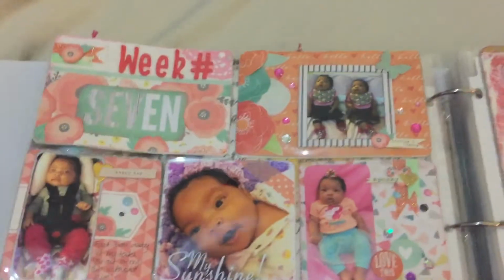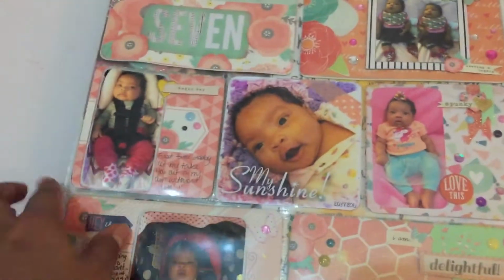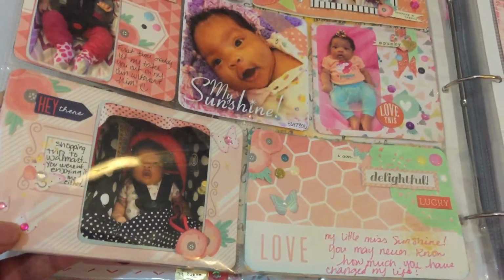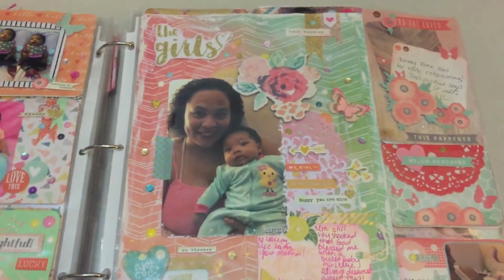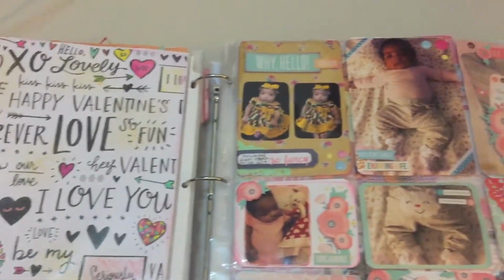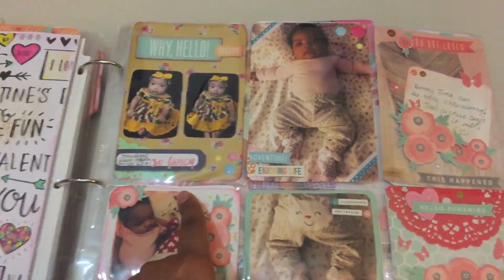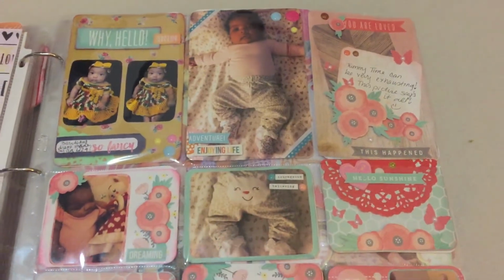And this will be the last week that I share. This is week 7. This is the first time I was able to take my own child out on my own without her father. It's just the girls because we are the only girls in the family. And this is a little dress that my cousin knitted for her. And this is just a little story about her tummy time.